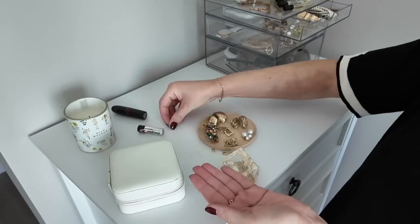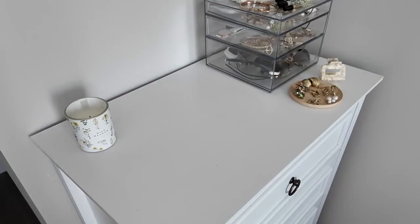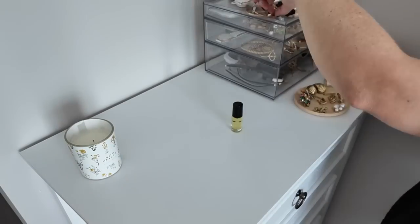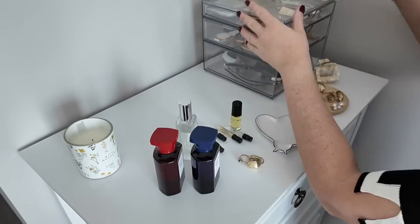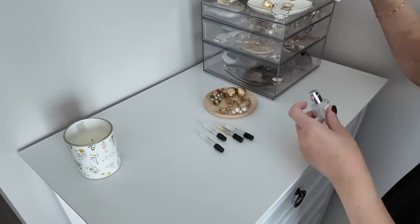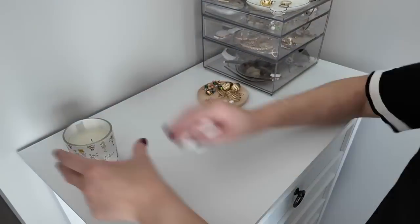So I'm thinking I might end up getting a non-clear jewelry box, maybe something from Home Goods because I've seen a few in there. And then I might move this into the bathroom potentially and use it for more bathroom storage. But I just think it would be much nicer if I cleaned this up and made it a lot prettier and just a nicer place to get my accessories and jewelry and get ready in the morning.